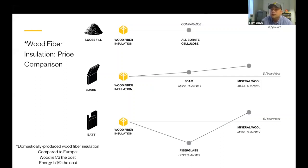So really today, wood fiber insulation in the European market is a premium, green, sustainable product that is focused on about 20 to 25% of the residential construction market, because that's pretty much all that's wood frame construction in Europe. Most of it's masonry. When you start looking at the US and Canada, 90% plus residential construction is wood frame. So we have a huge opportunity here.